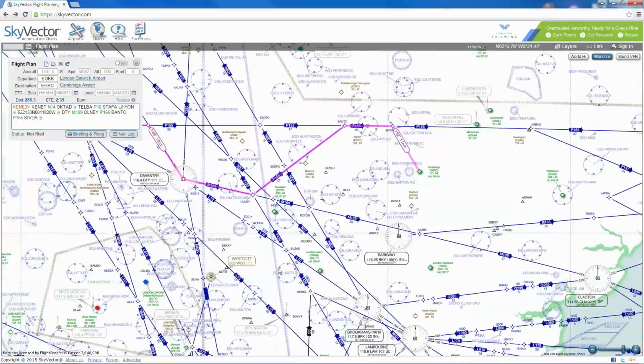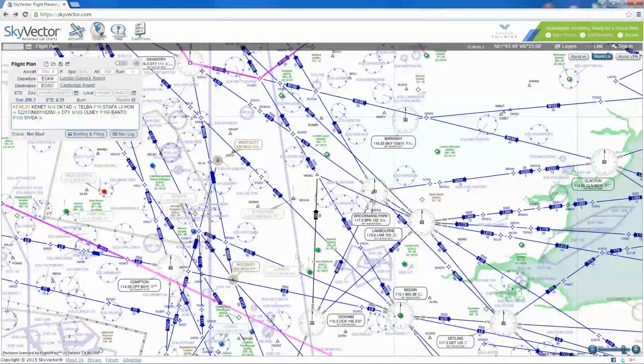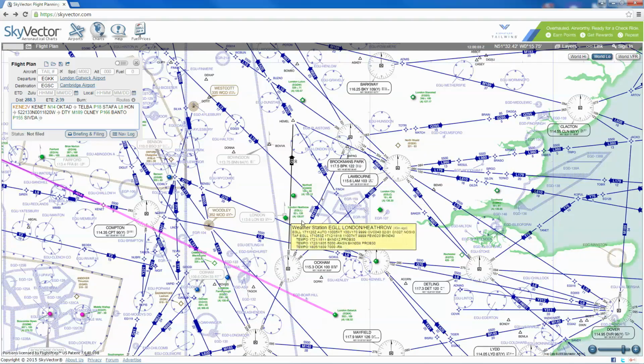So all things told, that's our route. That's what we're going to do as a fairly standardised route between the various FMCs as we go, and we'll see how they all manage that.